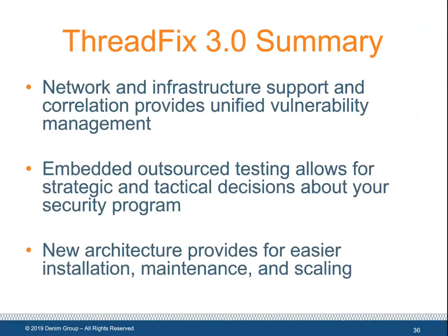So across both the network and infrastructure as well as the applications they support, that gives you the ability to have insights across those domains and to drive the resolution across those domains. We also talked a little bit about the embedded outsource testing that is available via the ThreadFix platform. That puts you in situations where you can make those both strategic and tactical decisions about your security program.